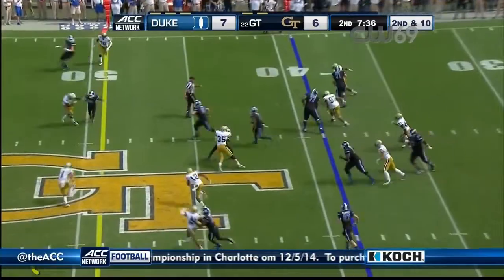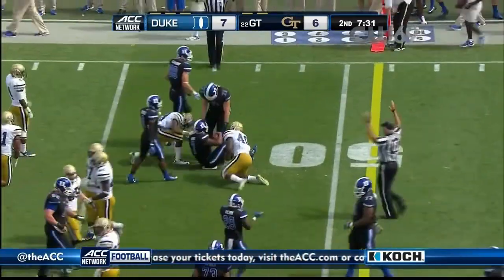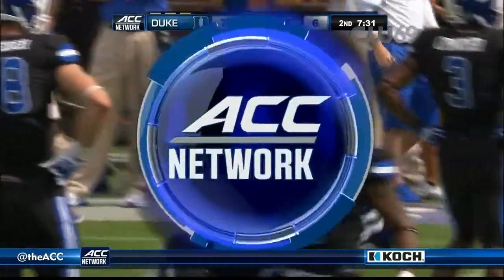Second down and 10, quarterback draw. Boone has the first down. And Boone down to the 46. Great call by Duke. Finally, P.J. Davis makes the tackle after a gain of 14.